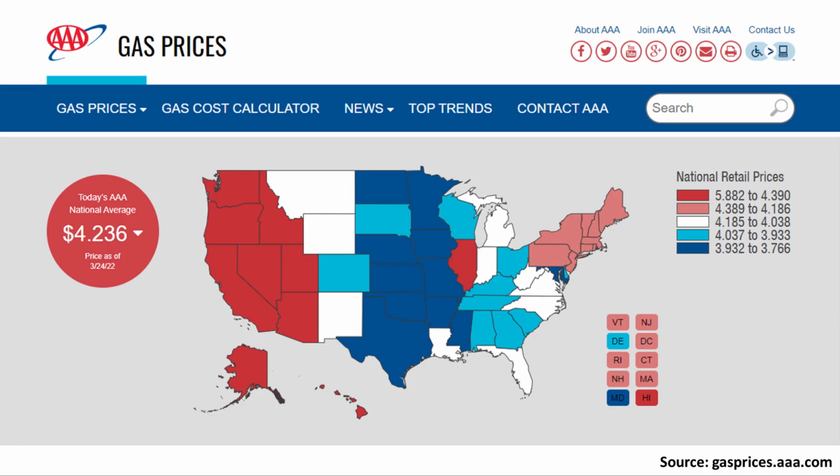In order to get an up-to-date and accurate price for the cost of energy for these two vehicles, first of all, I went over to AAA's gas prices page on their website and found that the average price of gasoline per gallon in the United States right now is a bit over $4.23.